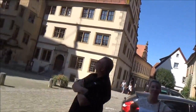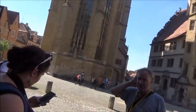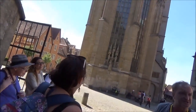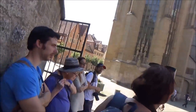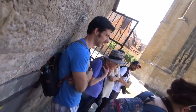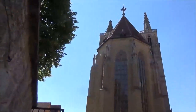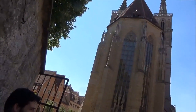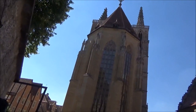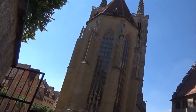And they started to build this church in 1311. The architects and workers needed about 200 years to build this church. And 200 years, that's a long period of time. That means three, four, or five generations worked on that church. And that means the ones who started to build this church were absolutely sure never to see the end. And that's an indication of the strong, strong faith in the times of Gothic.